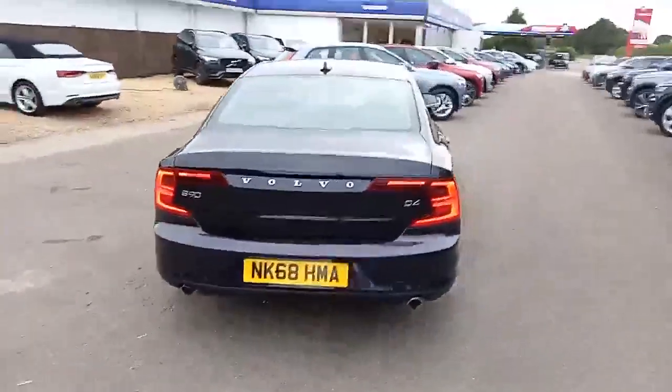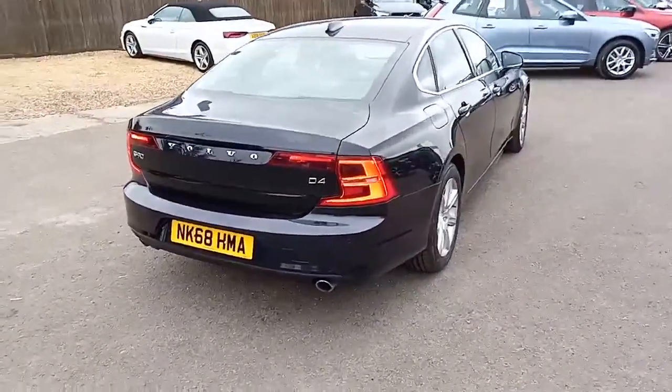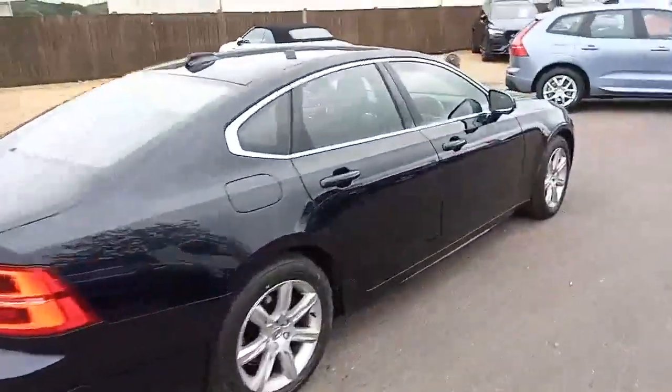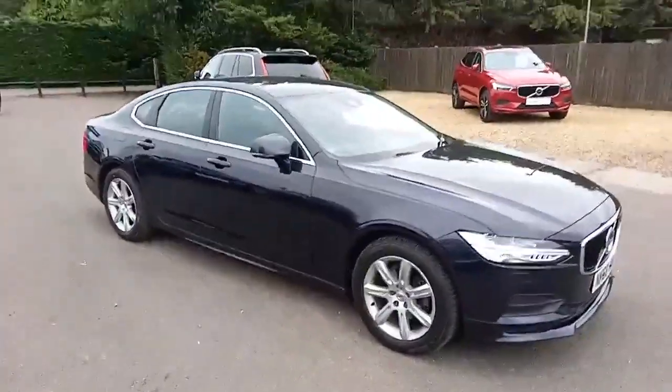It's the D4 engine. What I mean by that is it's a 2-litre four-cylinder diesel engine pushing out about 190 brake horsepower. Some great sleek lines on there. Really is visually a very appealing looking car. Let's open the doors and have a look inside.